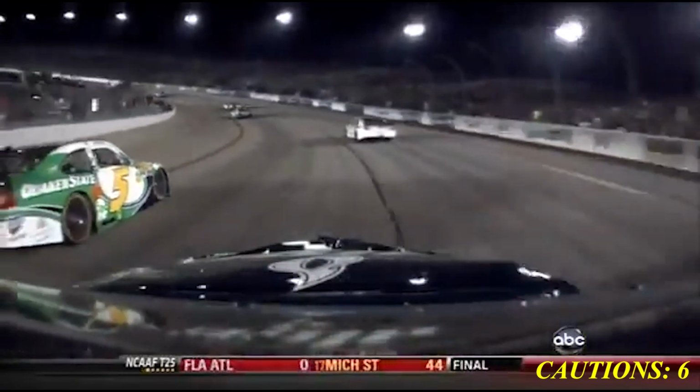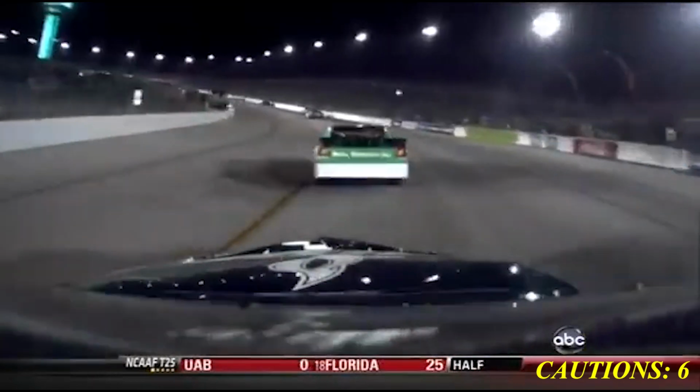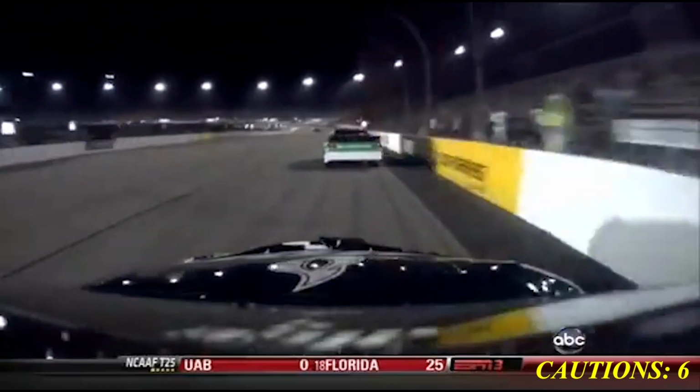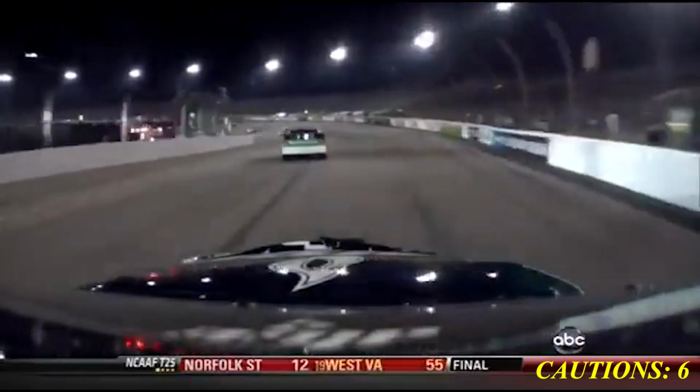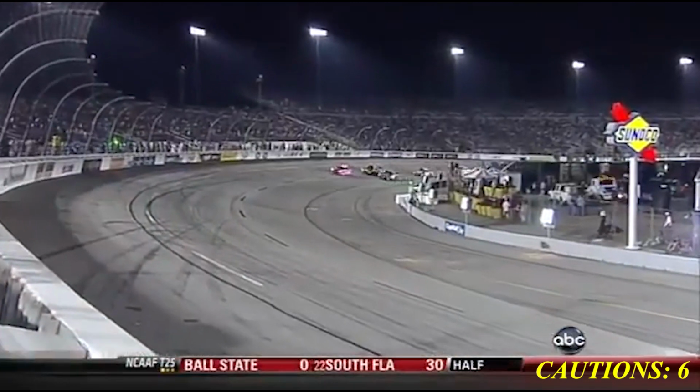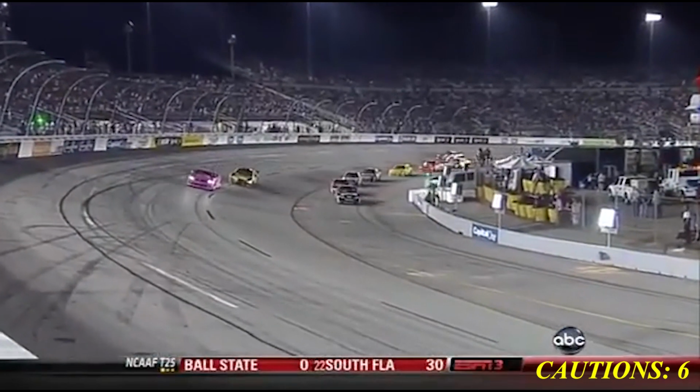Kyle Busch got caught a lap down after he had to pit under green. Looks like he might get this lucky dog this time. Dale Jr. will be glad to see this, even though he's a lap down. He needs to do some serious work to that car. He was doing everything but wrecking.